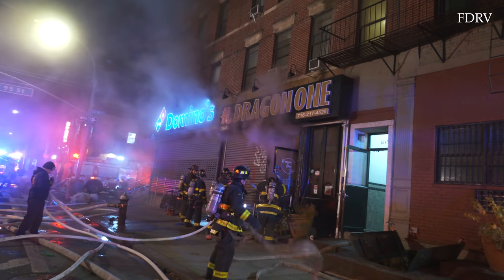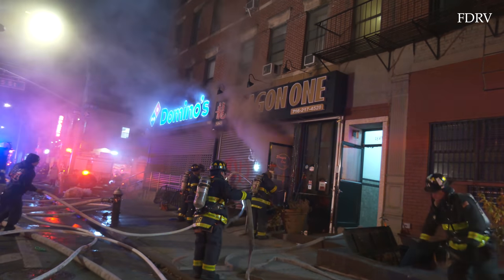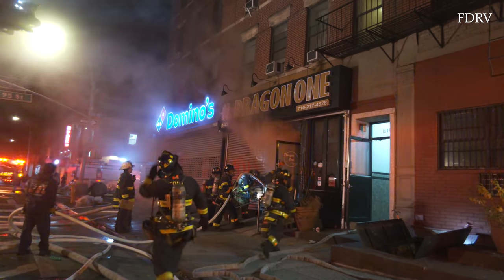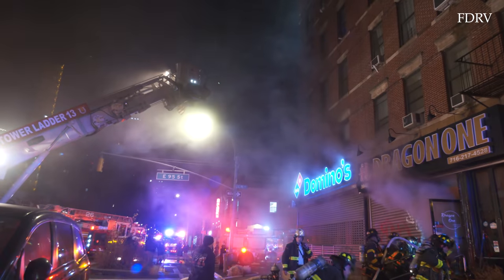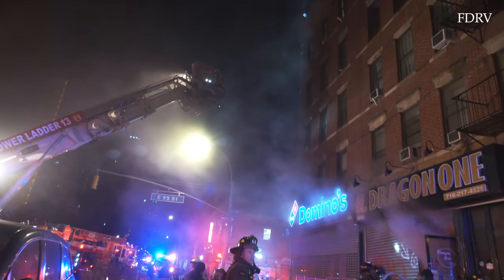We have quite a bit of fire up in the ceiling. It's most likely up into the chases at this point. We're going to start operating in the rear. 1-0-10-4. You got water going there? 10-4. 1-0-Alpha. Let them know we got water on the fire.